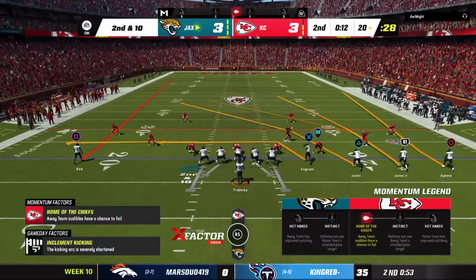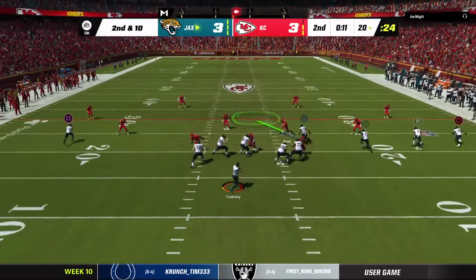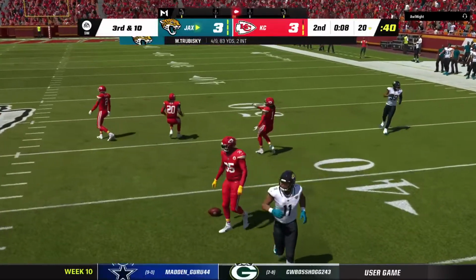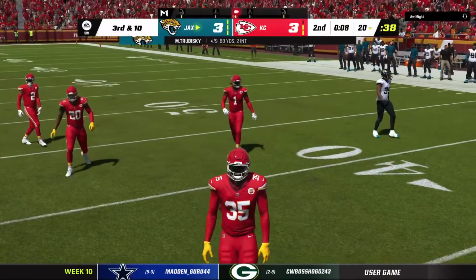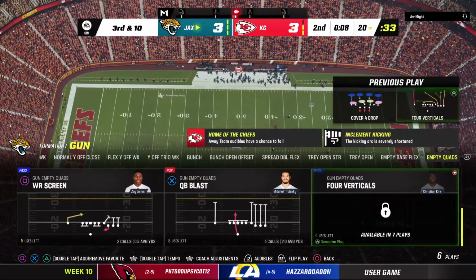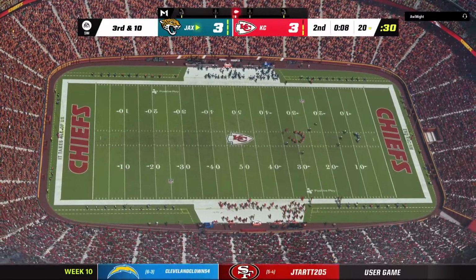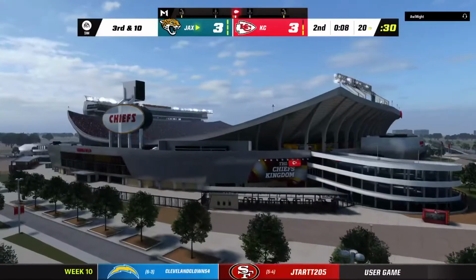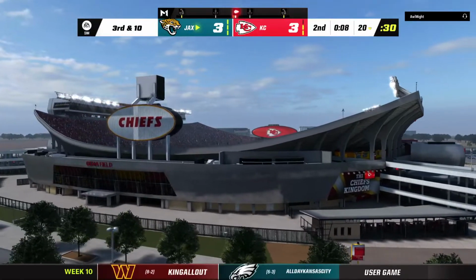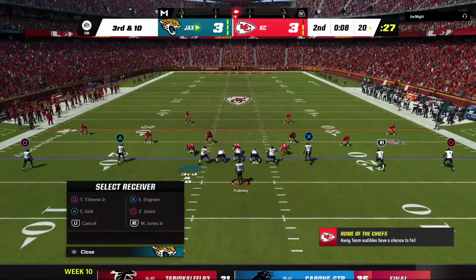After the incompletion, here's 2nd and 10 from the 20. Throwing here, Trubisky. Incomplete, and we're down to 8 seconds now. They have to like what they've done defensively here at the outset of this drive. They forced a couple of incomplete passes, bring up a 3rd and 10. Don't be surprised to bring a little pressure on this snap. So back-to-back incompletions, and that has them staring at a 3rd and 10.